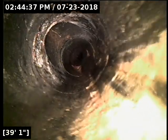which I do recommend correcting. That's plenty of offset there to catch debris as it comes down the line. It's causing standing water in the pipe here. Looks like we may have a clean out tying in right here. I'm going to locate this and see if I can dig it up. It's going to give us a better picture of everything.